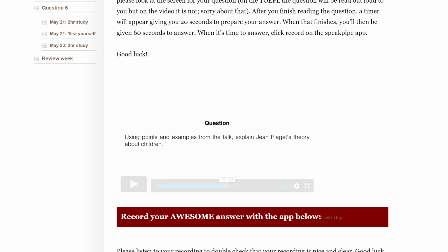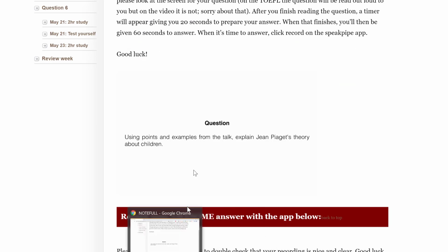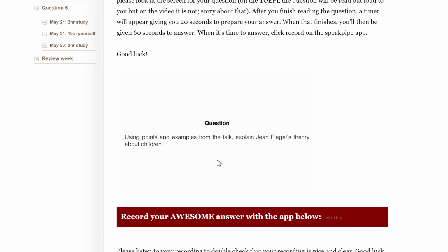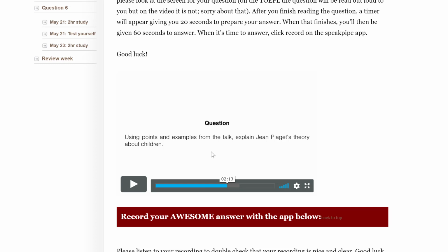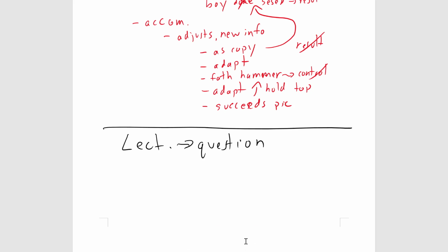Always something like that. Very helpful if you miss something, because this can show you the key words that you want to make sure to explain in your answer, or maybe a word that was a little tricky that you can see how it's spelled. So you get a lecture and then you get a question. Then you get 20 seconds to prepare your response to that question, to organize your notes, and then you have 60 seconds to speak, to answer that question, to deliver the information.